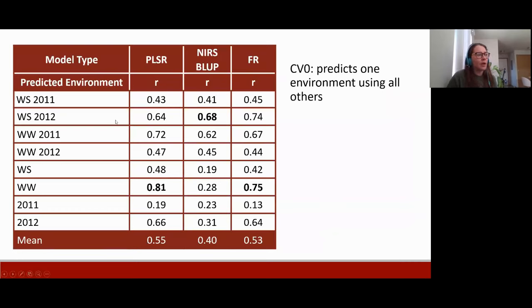And so just to compare our three statistical methods in one table, this is a cross-validation scheme we called CV0. This means that we are predicting one environment using the information from all of the other environments. So for example, here we're predicting 2011 data using 2012 data and vice versa. Here, we're predicting water stressed 2011 using information from all three other environments.